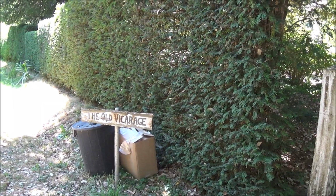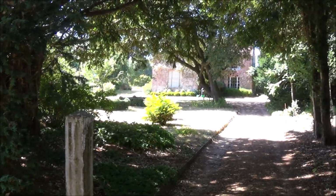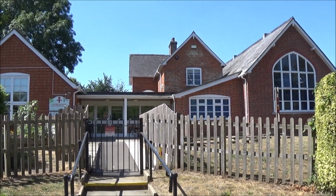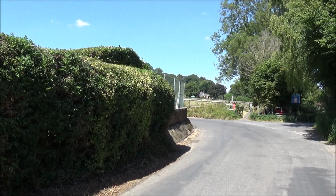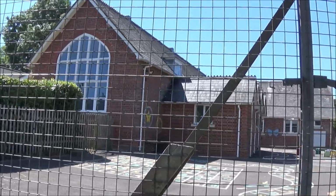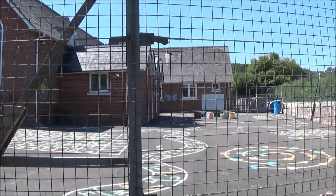It's always bin day when we do these walks, but anyway, the old vicarage, don't let the bins deter you, it's a lovely building. And just after you pass the Western Downland Church of England Primary School, you take the public footpath straight on. A lovely little school, so many turned into houses in these small villages, but this one still a school, great.